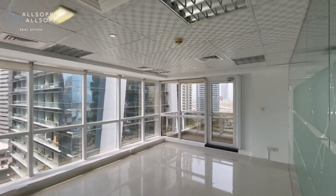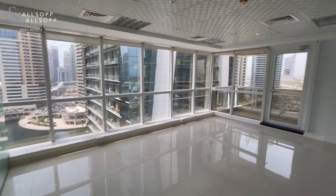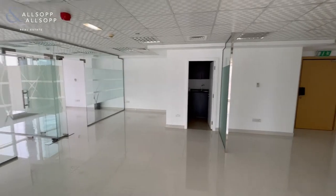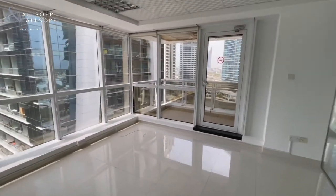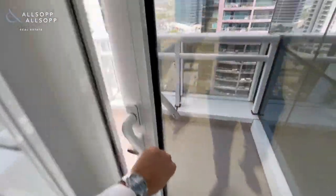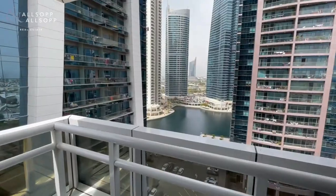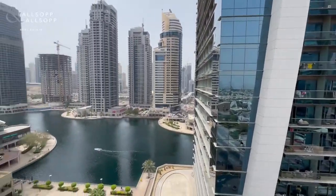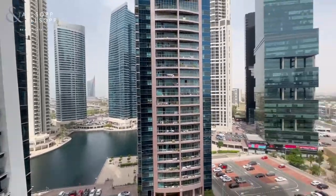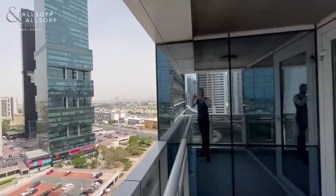As you can see here, none of the lights are turned on and it's all lit enough so that you will be able to work here without them turned on. You do get a small terrace area, which we'll see just here. This provides you a view of the lake, along with the meadows.